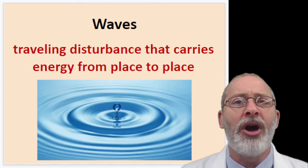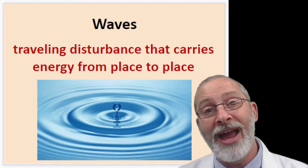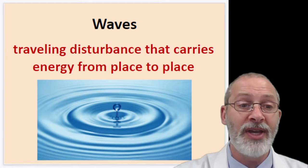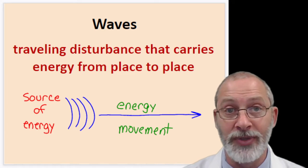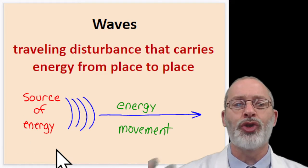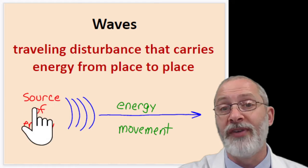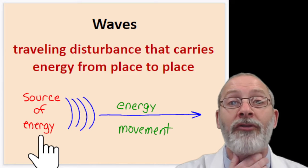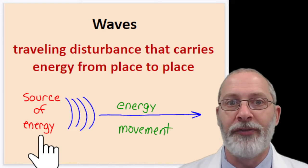But the waves we're going to be talking about here this week differ from water waves and sound waves. There are some similarities, but there are also some differences. So let's unpack that a little bit more as we talk about waves in the form of diagrams here that you will be copying into your book. So I've already mentioned that a wave is a traveling disturbance that carries energy from place to place. So let's illustrate in our books a source of energy, whatever that might be. Maybe it's a pebble in a pond. Maybe it's the air going over my vocal cords. Or maybe it's turning on a flashlight or a star igniting for the first time.